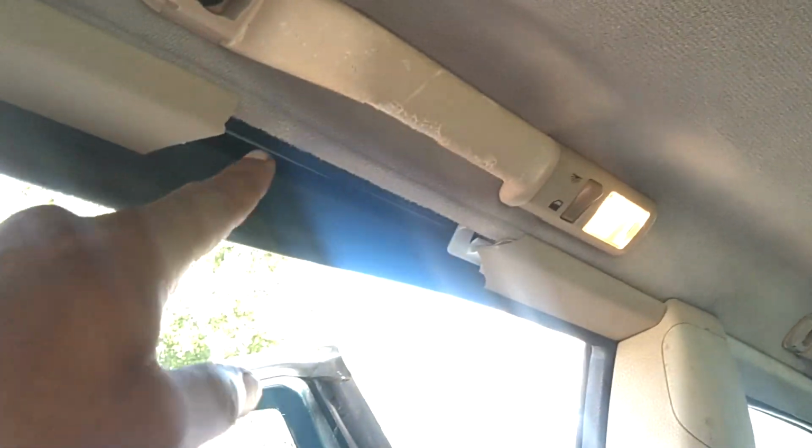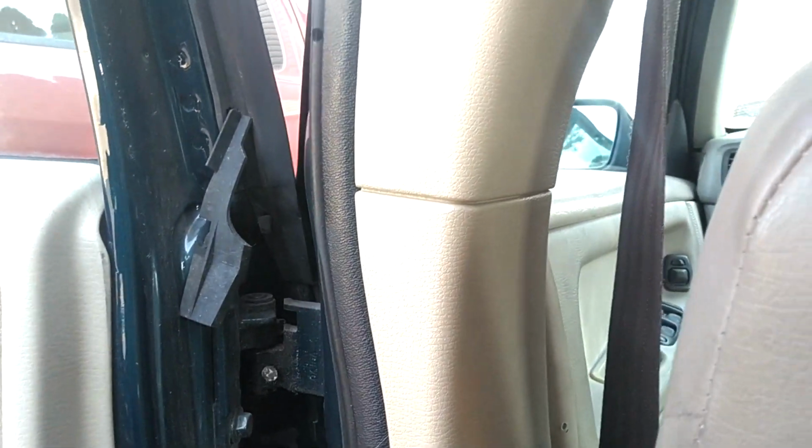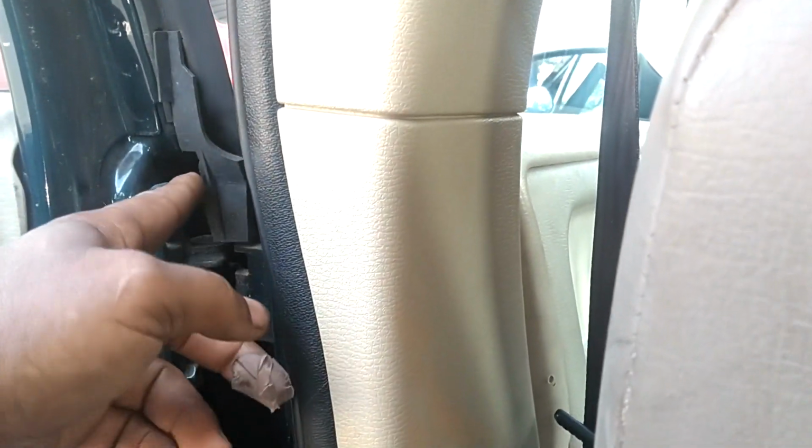This trim right here is totally busted. Roof liner needs to be replaced too, but I'm gonna go ahead and replace this trim. I didn't get the right color trim. I got a 2-tone trim. I thought he had 2-tone, but he has the 1 color. Grabbed the wrong one. Crap. Maybe I'll replace that next time I come.